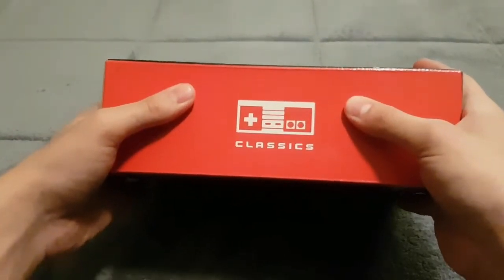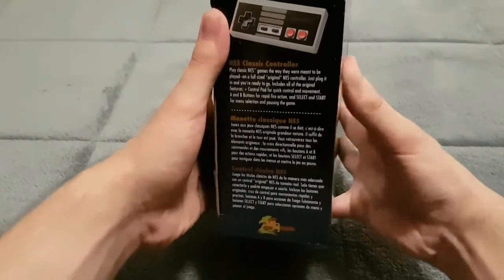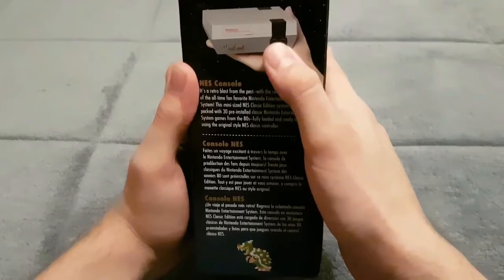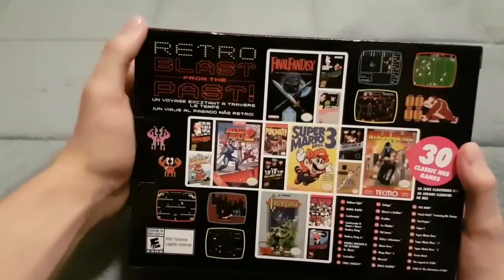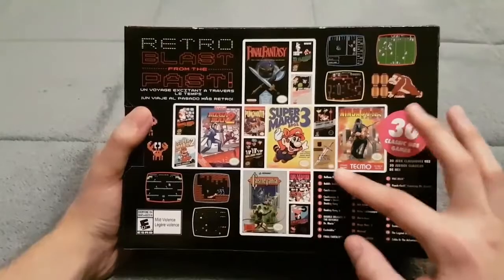The Classics logo on the other side, the NES controller, the 8-bit Link on the other side. It shows how small the console is, and here's 8-bit Bowser. And at the back, Retro Blast from the past. It shows the games that are included.